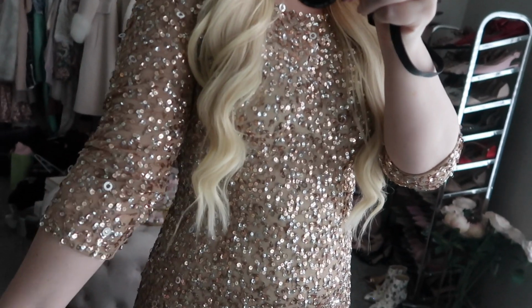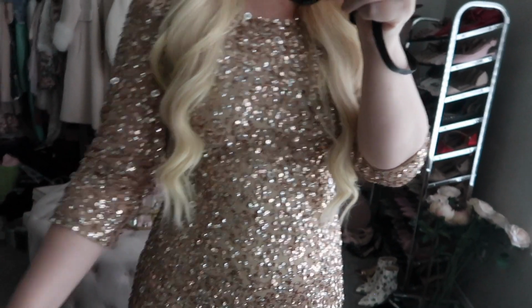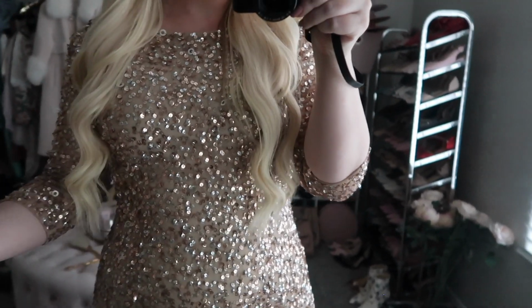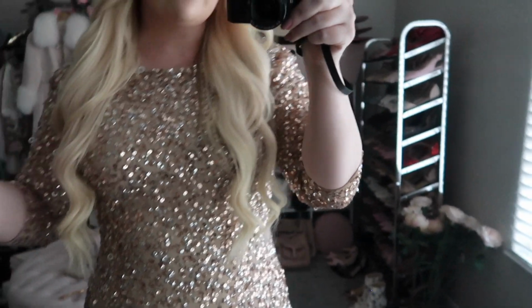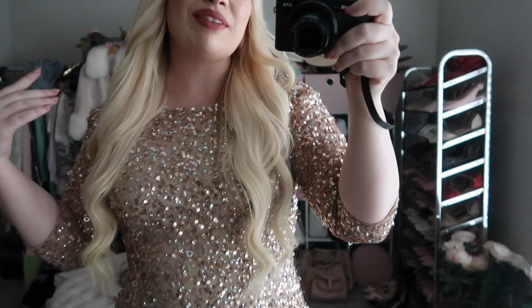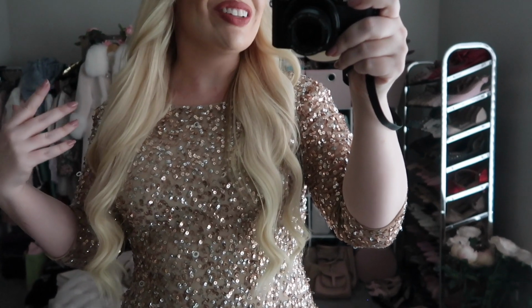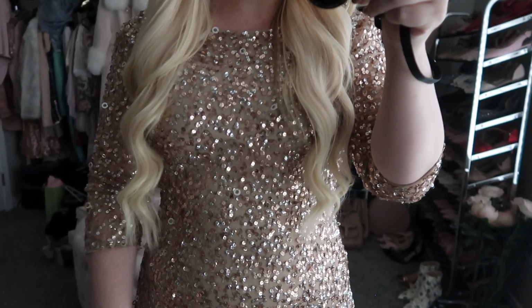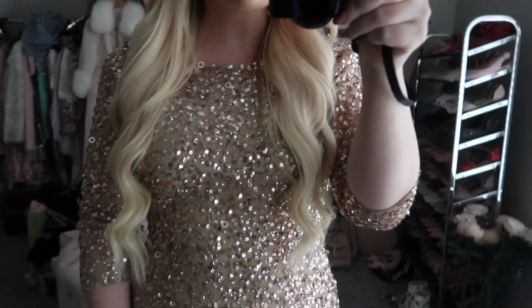I really love the sleeve length. I think that's really nice, especially for the winter time and for the holiday season, just because when I go somewhere and I have a jacket and then I have to take it off, if I have something that's a little bit shorter, I do tend to get cold. So this is perfect for me. And I know I won't get warm because I have some of my arm exposed.